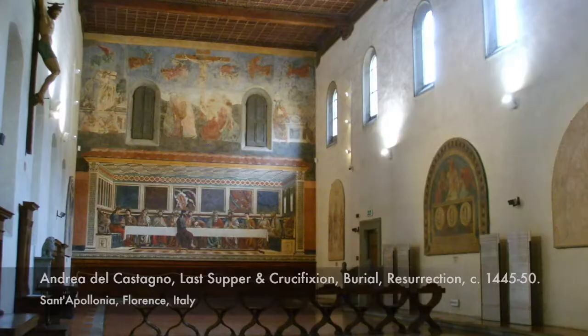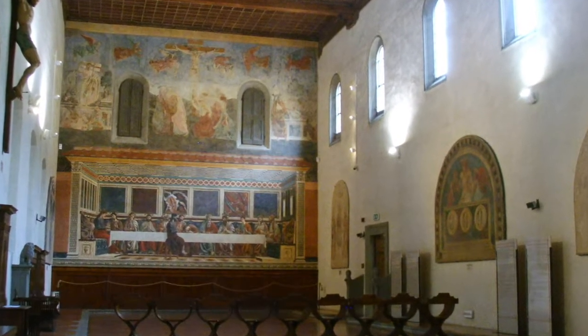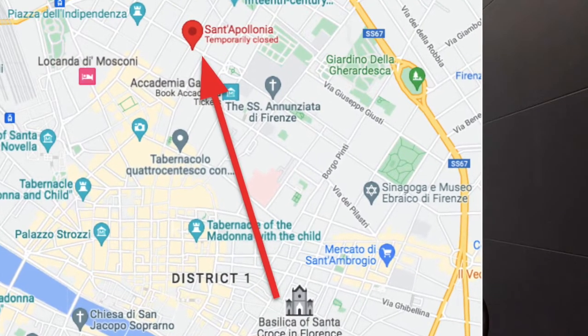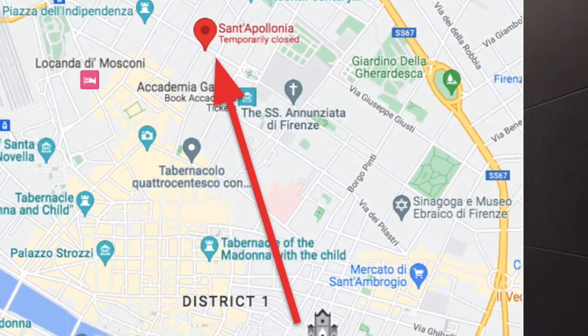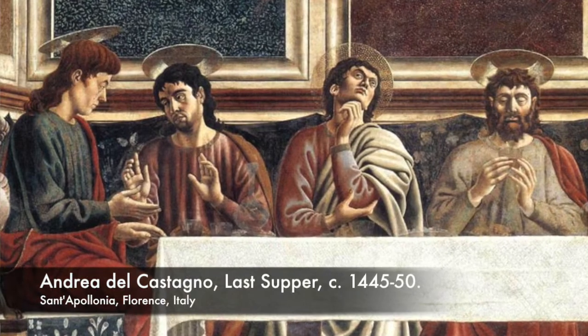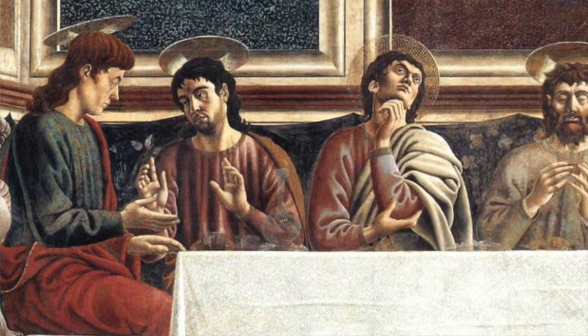Castagno's Last Supper is not too frequently visited, so you can really enjoy it on your own. I remember going with my art history professor when I was in Florence as an undergraduate for a Renaissance art class, and it was really just our class visiting the space, as it's some distance from the center of Florence, about 10 minutes from the Duomo, and a good 15 to 20-minute walk from places like the Uffizi and Santa Croce.